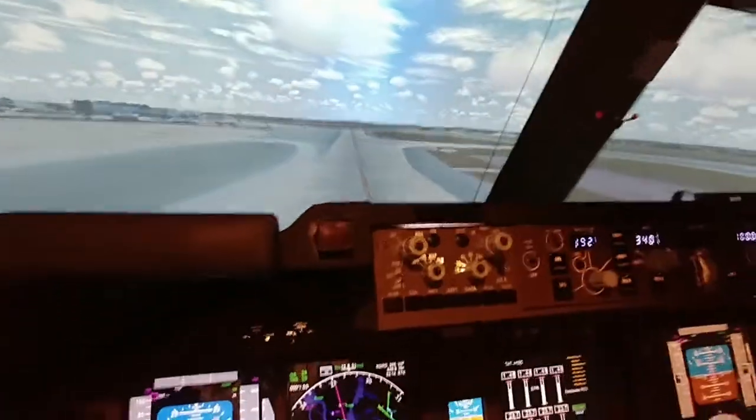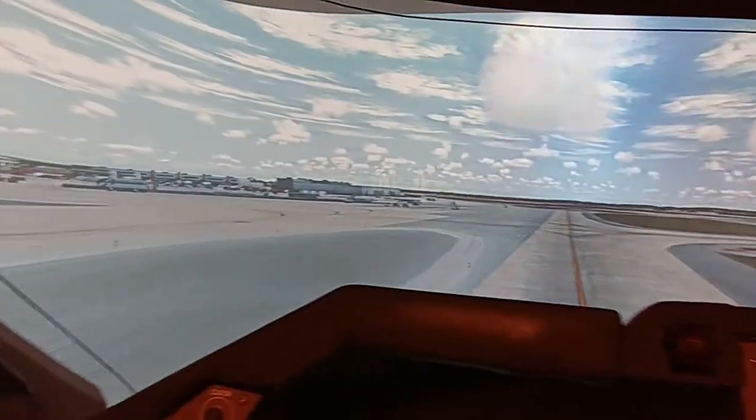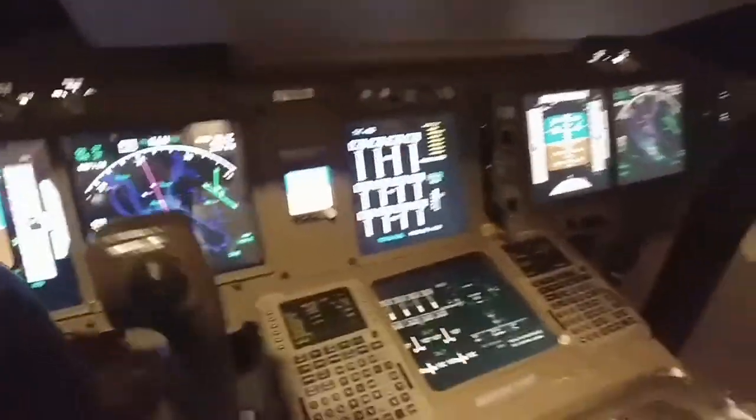So as you can see, we're taxiing towards the runway, 6 left. Okay, beautiful day for flying. Temperature is 15 degrees Celsius. Everything is good.